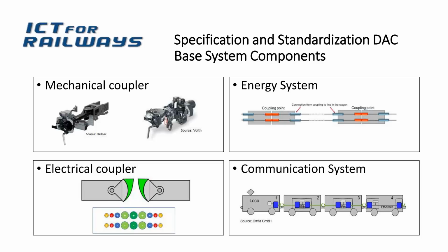So one element for sure is the coupler itself. You see here the two pictures as a sample: the coupler of the wagon, the coupler of the locomotive. But we're always talking about a digital automatic coupler. Can you stay on the slide for a second, please? Thank you. We would also introduce an energy system.